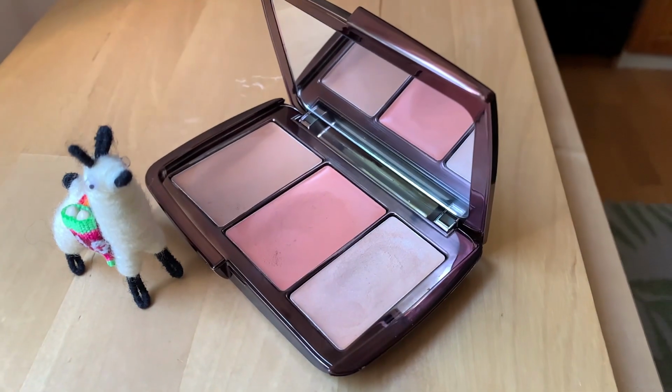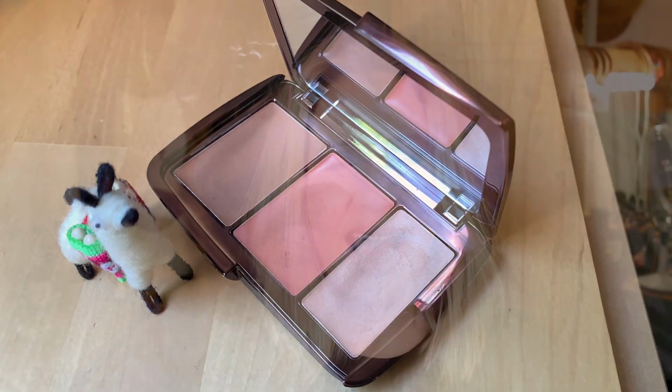Next up is my Hourglass Illume Sheer Color Trio in the shade Sunset, which I used 16 times. And I have to say that as the weather has been getting warmer and my skin has been getting oilier, I've come to appreciate the matte blurring finish of this palette even more. The one shade I want to dive into more in the coming month is the highlighter because I feel like I don't quite get it yet.